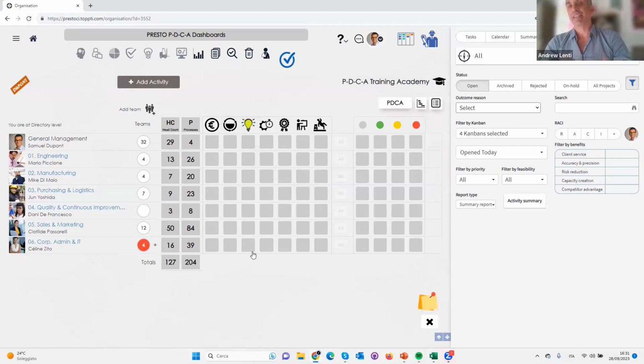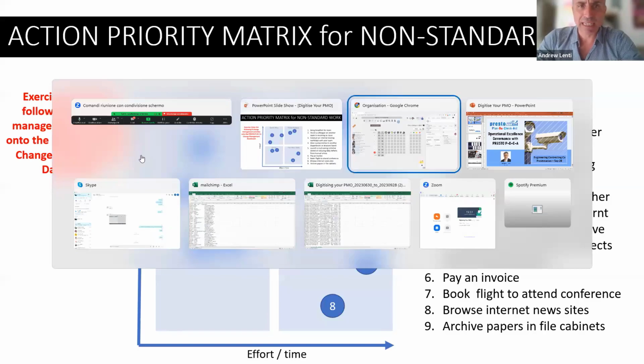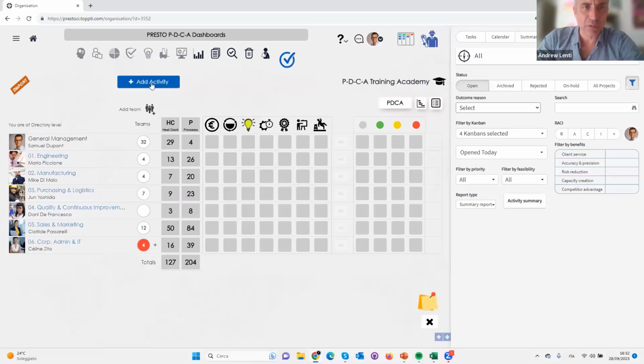But of course, you can tailor this to every person in the company so that they have exactly the level of permissions that you want them to have. Now, in this case, we're going to start booking projects directly from this dashboard. So let's go bring breakfast for the team. Let's assign that to Danny from quality.